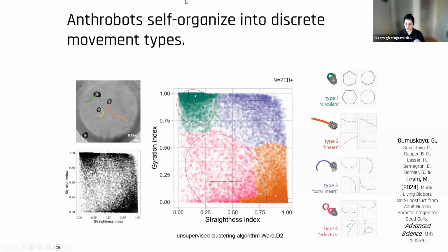But essentially, we have done 200 plus time-lapse videos of these bots, and then ran a simple 2-metric unsupervised clusterization along the metrics of gyration, like how much they go in circles, and straightness, how much they go in straight lines. And we discovered that actually there are 4 different categories of Anthrobot movement. They can go in circles, or in linears, or make these arches. And then you also have this 4th eclectics category where they have different behaviors. They switch; it's unstable. These are more stable categories, but there's a 4th unstable category as well.